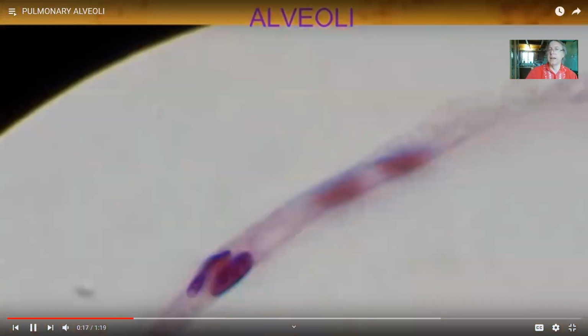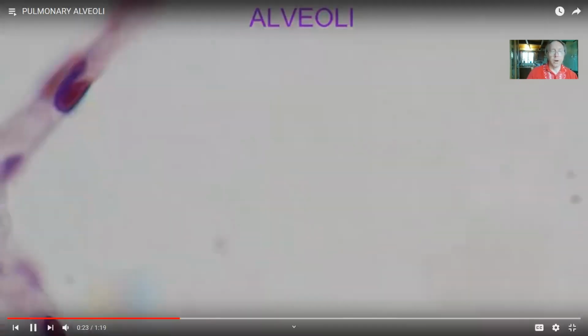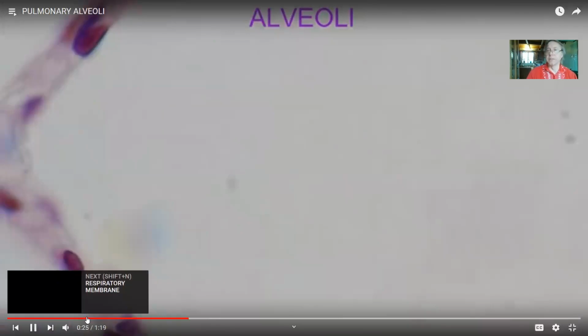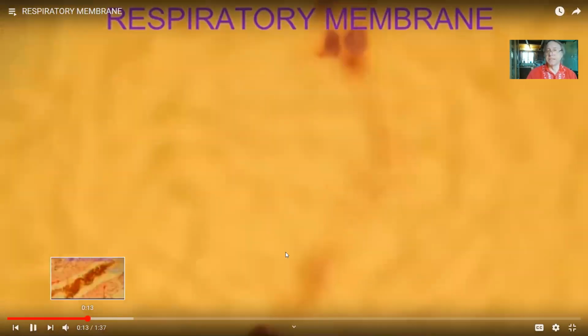Alveoli are lined by simple squamous epithelia. This is the thinnest type of cell in the human body. And so blood and air do not mix. All right, air does not go into blood and blood does not mix with the air. But because the air sac, the alveolus, is lined by the simple squamous epithelia, the thinnest layer of cells, and because blood vessels, capillaries, are lined by the thinnest possible cells.